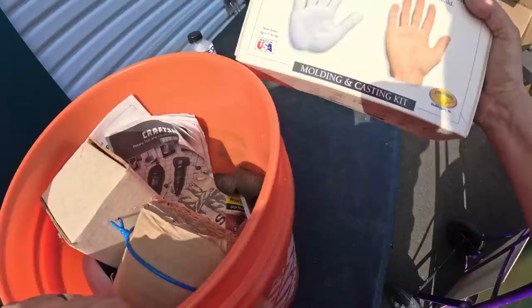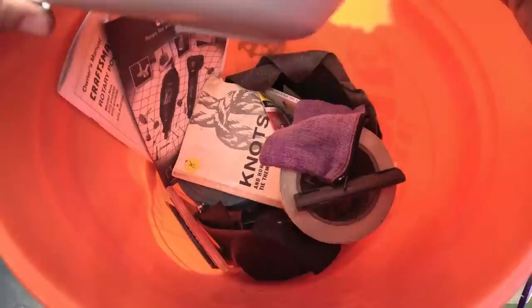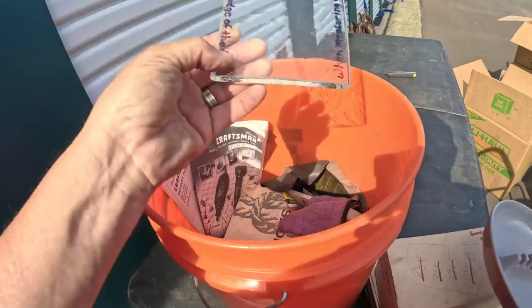Mold it. That's cool. That's funny. Sandpaper pieces. Yep. There's another ashtray, a plastic ashtray. That's kind of funny. I'll be the judge of that when measuring your worth. I don't get that.